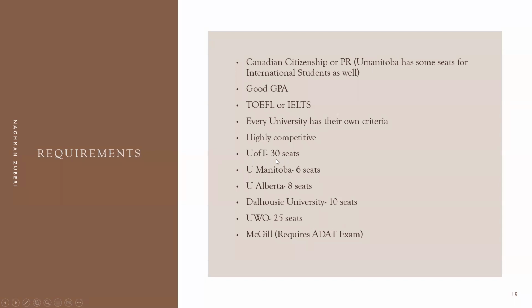University of Toronto has 30 seats. Manitoba has 6 seats. Alberta has 8 seats. Dalhousie has 10 seats, but usually they do not fill all 10 seats, at times 9 or 8. Western Ontario has 25 seats. McGill requires the ADET exam, and they have like 7 or 8 seats. Even the University of Toronto also requires the ADET exam. They do not consider the AFK exam.